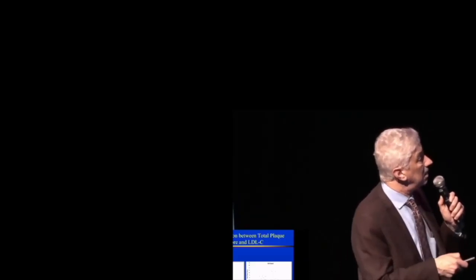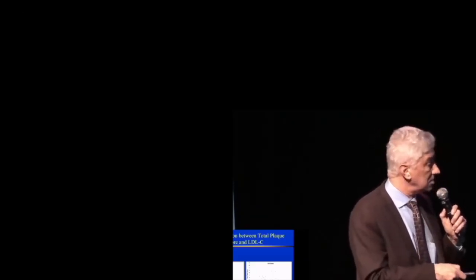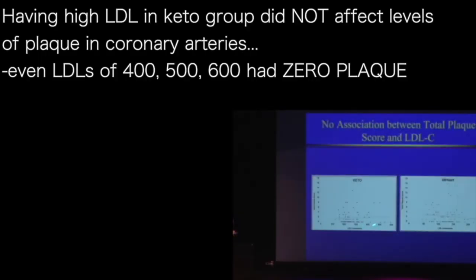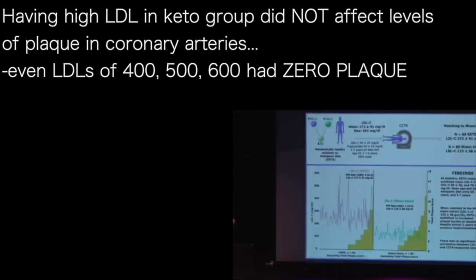We then looked at total plaque score and LDL, just another analysis. Again, increasing LDL, increasing total plaque score, and again, no relationship in keto, no relationship in Miami Heart. So the LDL did not drive plaque in the keto diet. In other words, patients who had a more significant hyper-response, LDLs of 400, 500, 600 milligrams per deciliter, did not have more plaque. These patients had 0, the patients at the far extreme here. So no direct relationship between higher LDL induced by the ketogenic diet and plaque in the coronary arteries.